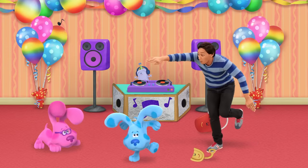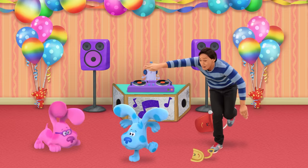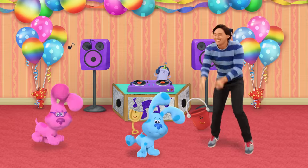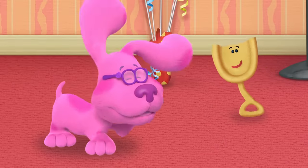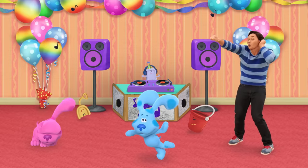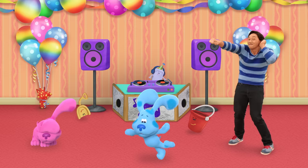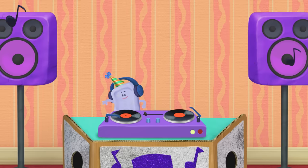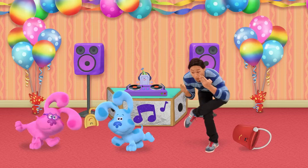Freeze! Ooh! Nice pose! Dance! All right! I love this game! Freeze! Freeze! Break!